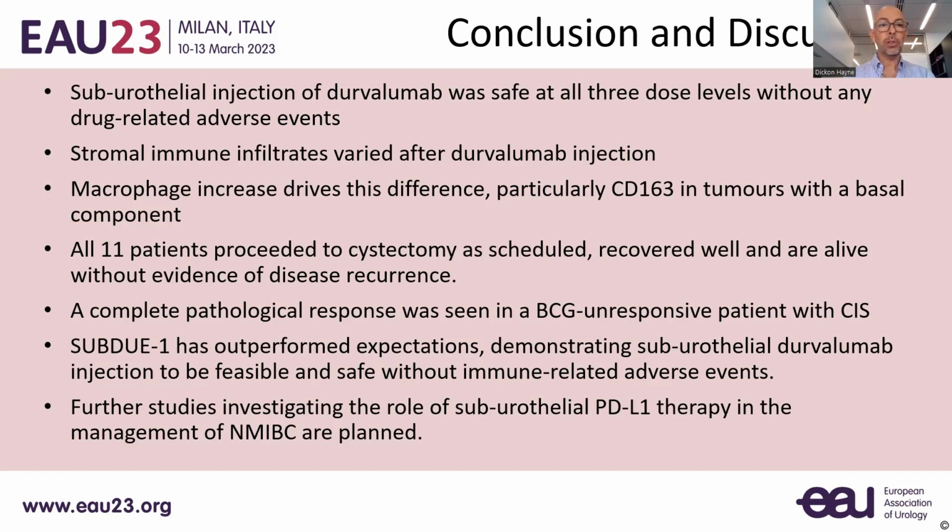Tantalizingly, 1 patient with pure CIS only on the biopsies prior to durvalumab had a complete pathologic response, including in the entire cystectomy specimen. So we think the study has outperformed our expectations, certainly demonstrating that it's feasible and safe, with no immune-related adverse events. Further studies are clearly required with suburothelial PD-L1 therapy, and these are planned.